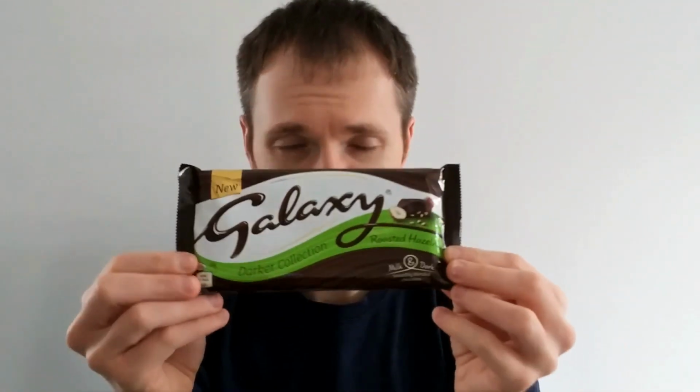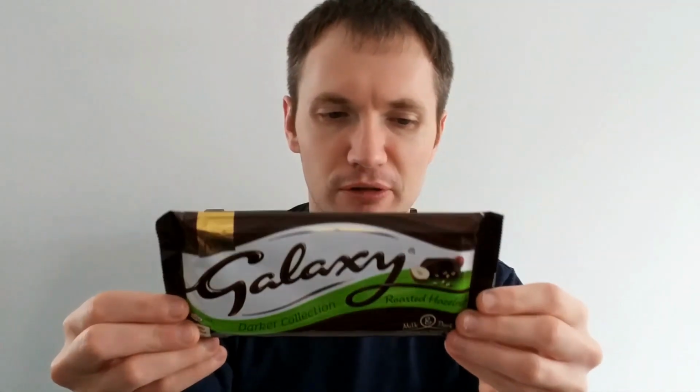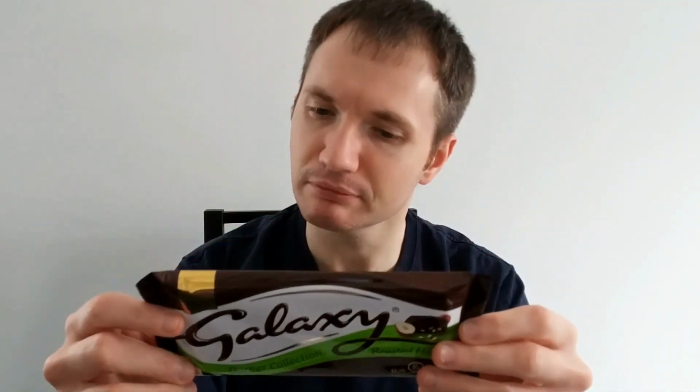So it seems to be basically their rival to Cadbury's Dark Milk or whatever. Yeah, so there we go.